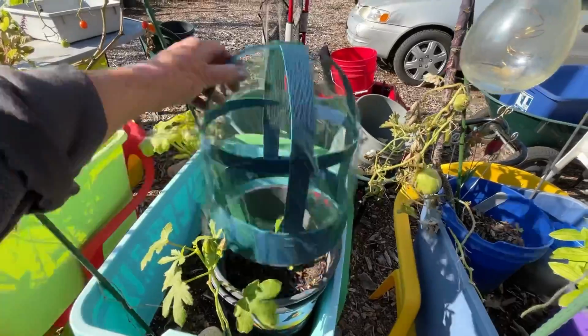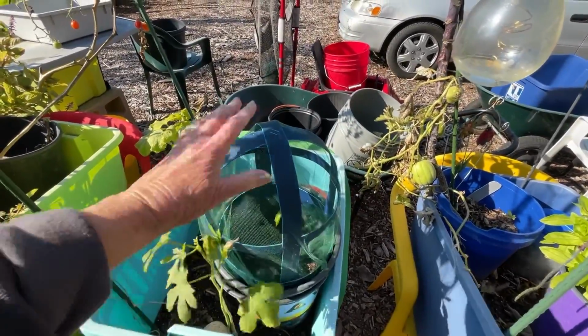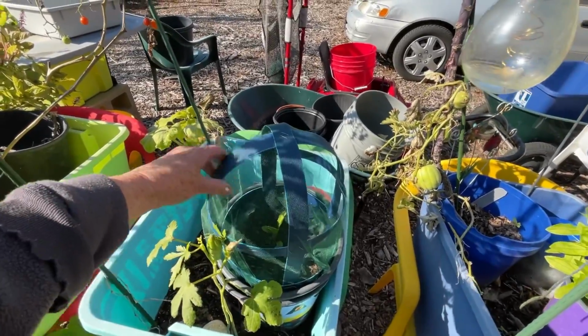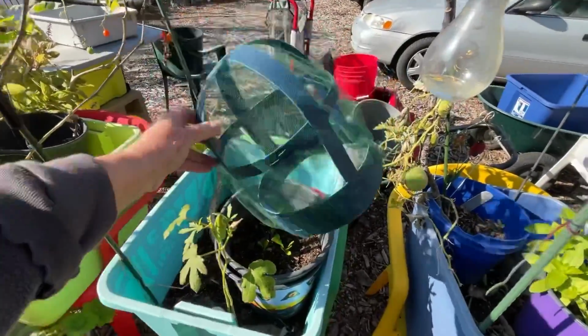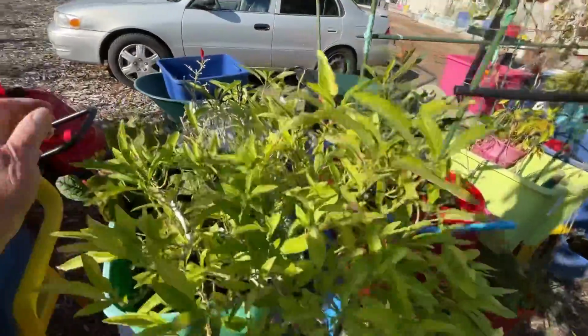I've got videos on that, and these things last for years. And if the tool goes bad, all you have to do is just staple it back on with a regular paper stapler. The other thing you can do is cover it in plastic if needed. And then my pepino, I'm doing cuttings off of this.